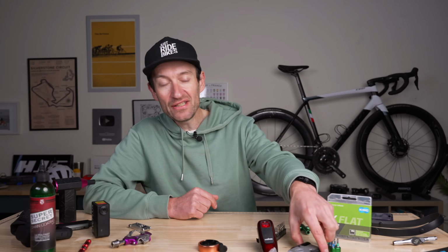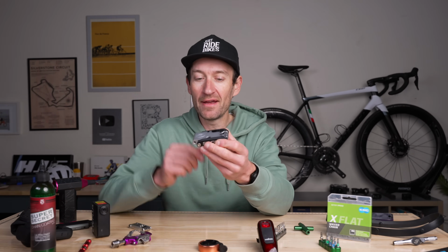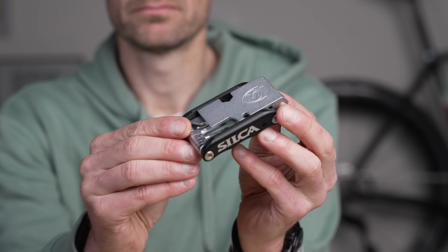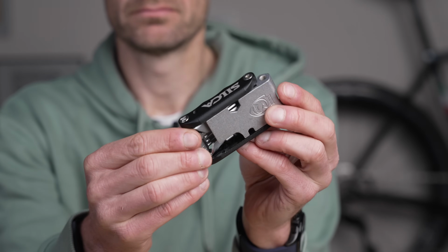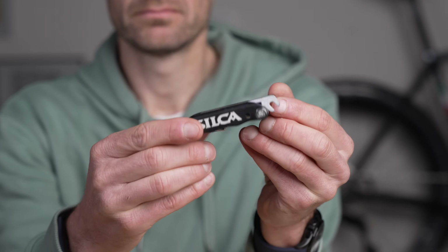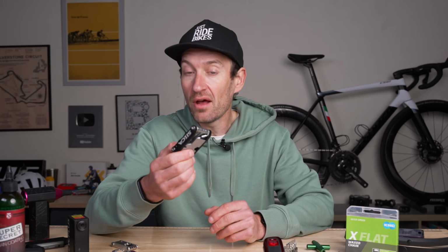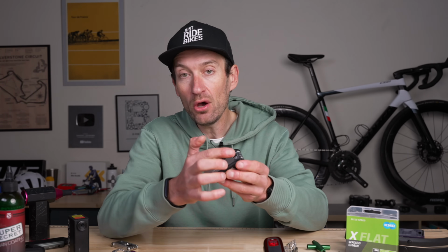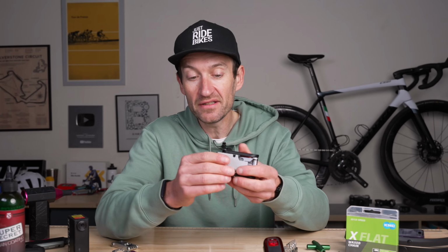And then the Silca Italian Army Knife, one of the nicest multi-tools I've ever seen. Talk about luxury, look at that. It is packed full of tools, 20 tools in here for covering most mechanicals on a bike. It is really nicely made, all high quality machine components, knurled edges along the side there for easier grip.